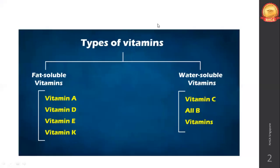So basically, we can classify vitamins into two segments: fat-soluble vitamins and water-soluble vitamins. Vitamin A, D, E, K come under the fat-soluble, and vitamin C and all the B complex vitamins come under water-soluble vitamins. Fat-soluble vitamins can be stored in your body for around 3 to 4 months, depending on what kind of vitamin it is. But water-soluble vitamins you have to consume on a daily basis. Since they are water soluble, they leave your body via urine and sweat.